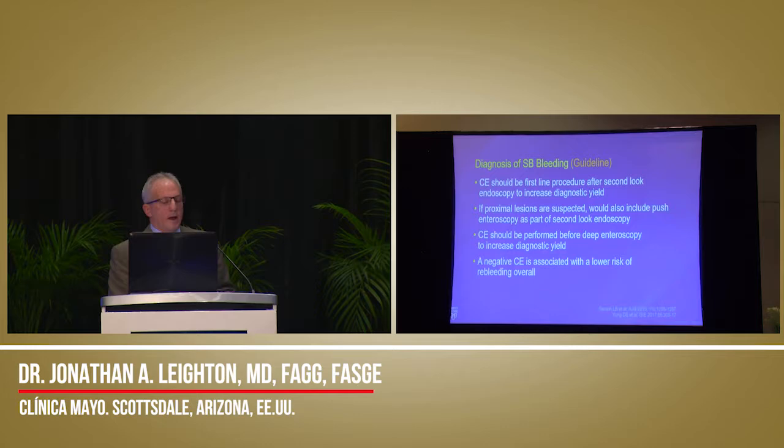So in the guideline, we suggest the capsule should be the first-line procedure after second look endoscopy. If proximal lesions are suspected, then that would also include push enteroscopy as part of the second look. Capsule usually should be performed before deep enteroscopy because there are studies to suggest that it does increase the diagnostic yield. And a negative capsule is associated with a lower risk of rebleeding overall.